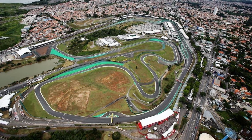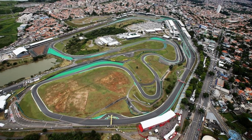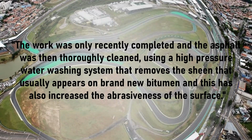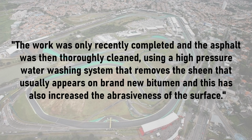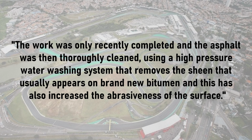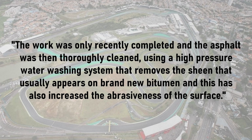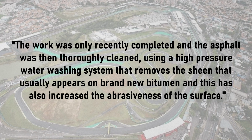Interestingly though, the track has been resurfaced since last year, and it was only done recently, so that could throw up some curveballs. Pirelli have said this: the work was only recently completed, and the asphalt was then thoroughly cleaned using a high-pressure washing system that removes the sheen that usually appears on brand new bitumen, and this has also increased the abrasiveness of the surface.